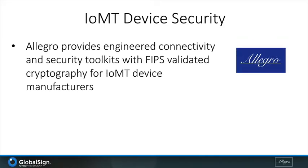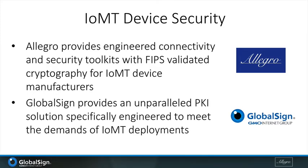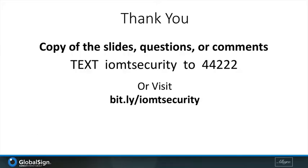In this particular case, Allegro provides engineered connectivity and security toolkits with FIPS-validated cryptography specifically designed and engineered for use in the rigors of IOMT and IoT devices. In this particular case, in the triad, we're also using GlobalSign as a very strong provider of PKI, provides an unparalleled solution specifically engineered to meet the rigors and demands of IOMT environments.